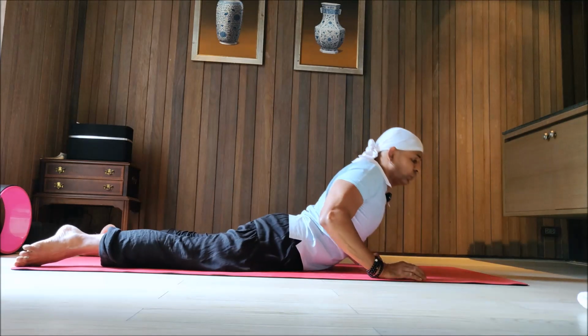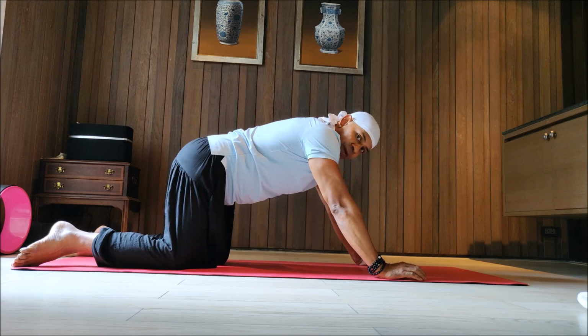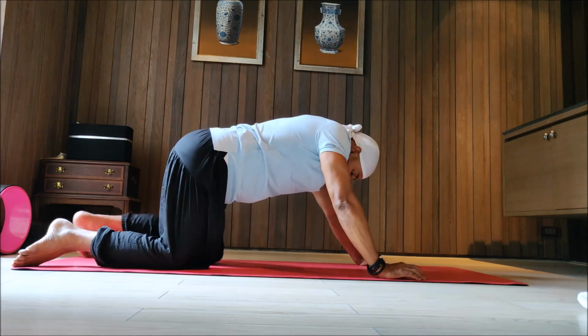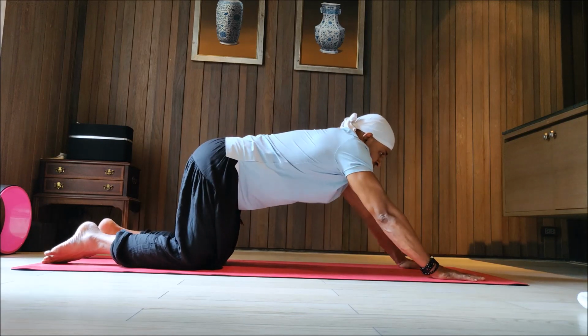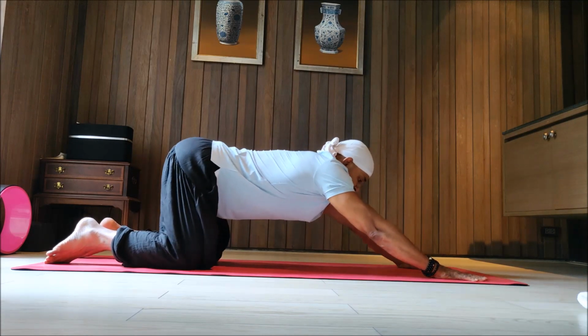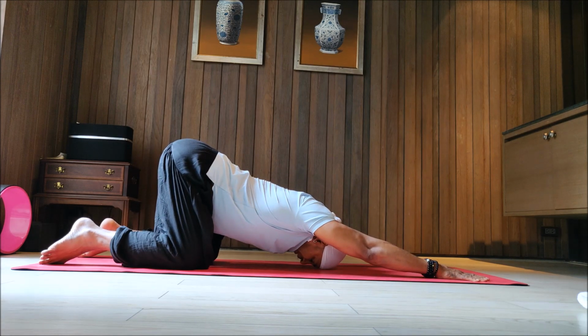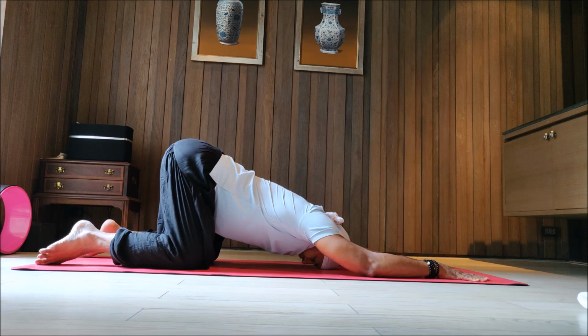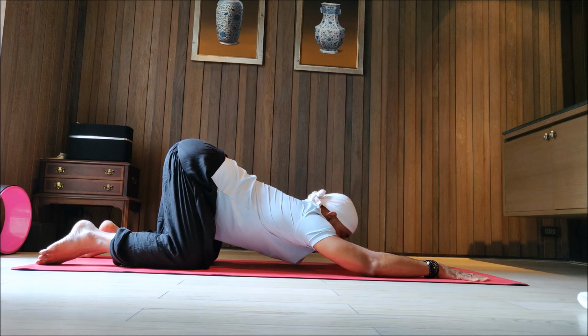The next one we're going to show you is half dog. Very good to stretch the upper back. Okay? So watch me. You come on your knees. You stretch your arms a little front, far away. Now touch the head. Easier is touching the head. And you can rest your elbows on the ground. Now stay here and breathe 5 long breaths.